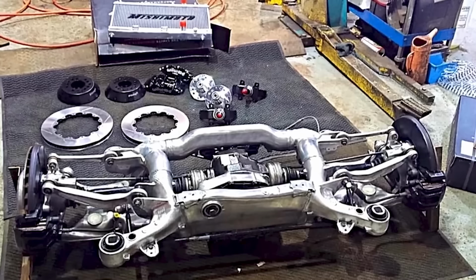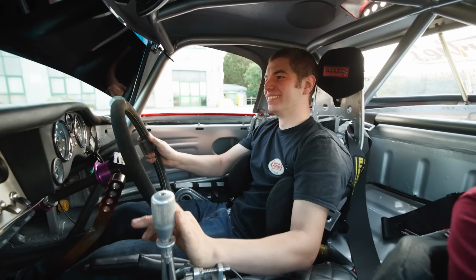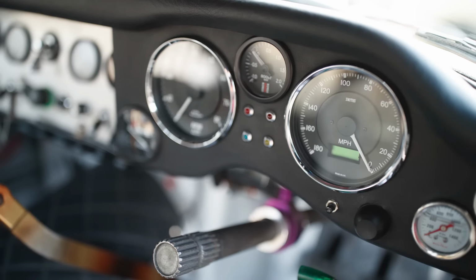So it has a BMW M5, like a V10, so it's all aluminium subframe. And then the 330D BMW gearbox. The bit that we really wanted to keep is making sure it had as much E-type on it as possible. So we put all the dash in, all the dials back as they would be.